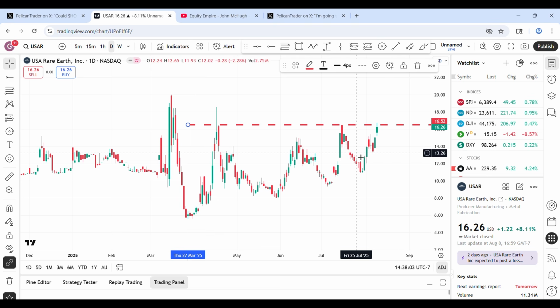Once again, this company needs to raise more money. They raised about $75 million several months ago, but they have said that they need to raise a couple $100 million if they're going to start mining the rare earths. So we could get a pullback at any time on a fundraising announcement. But I'm just going to look at the clues on the charts once again.